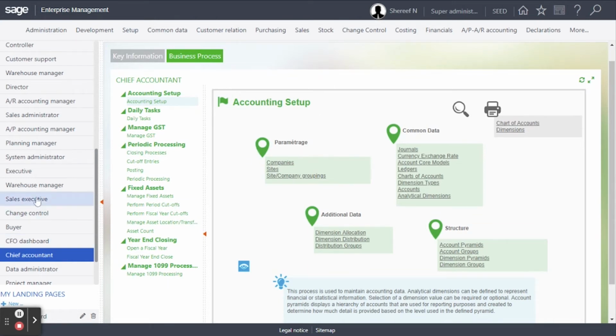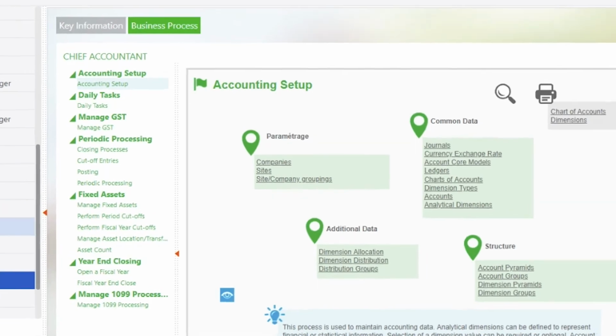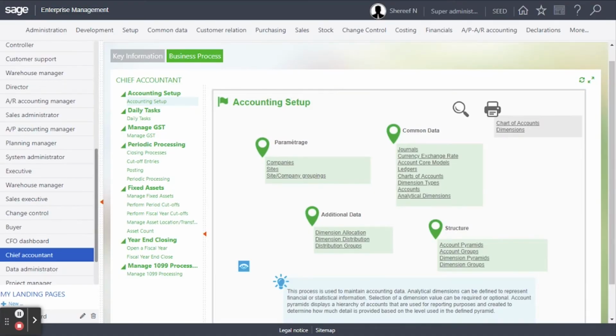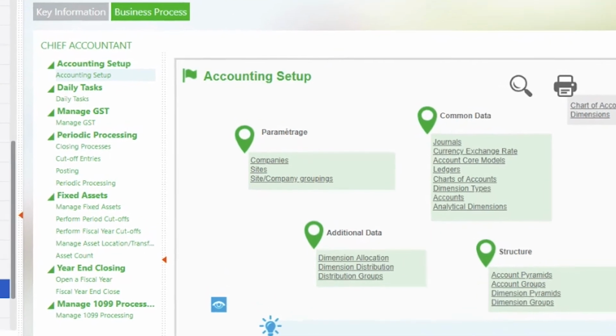For example, the chief accountant wants to see what the accounting setups in the application are. Select the accounting setup landing page. There you can see different setups related to accounting such as journals, chart of accounts, dimensions, ledgers and currency exchange rates.